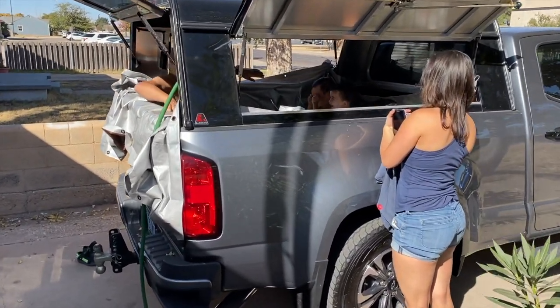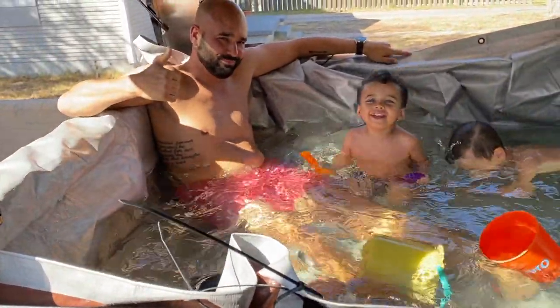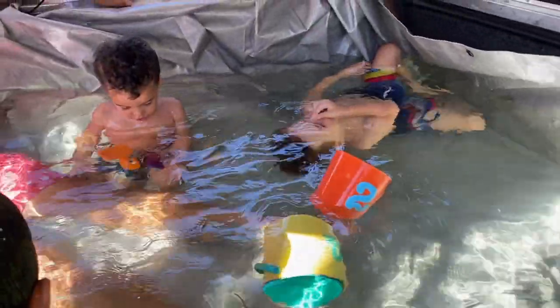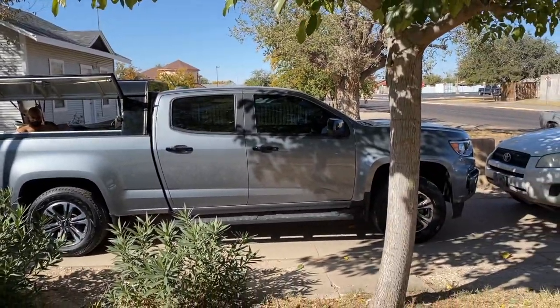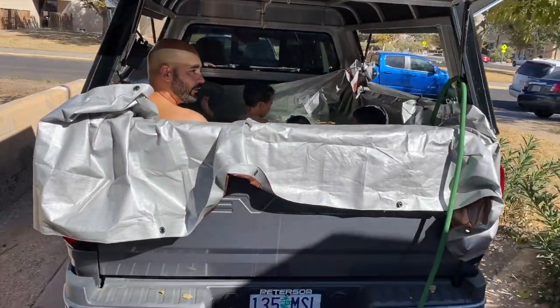We call this truck tubbing. There we go. The truck hot tub. Look at it. It's even comfortable. He's underwater. He is swimming underwater right now. Dude, the truck is taking it good. I love it. The canopy provides the shade. The water.